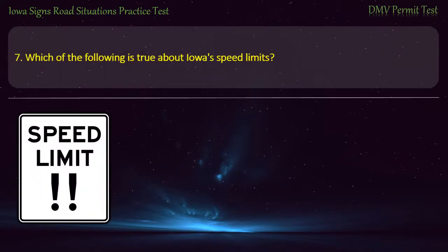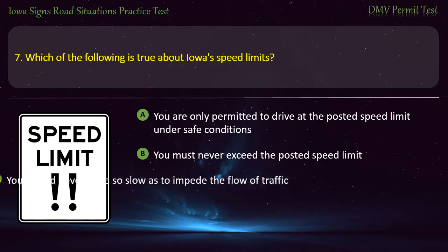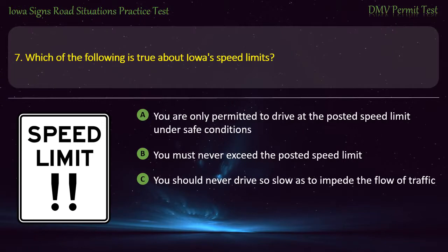Question 7. Which of the following is true about Iowa's speed limits? You are only permitted to drive at the posted speed limit under safe conditions. You must never exceed the posted speed limit. You should never drive so slow as to impede the flow of traffic. All of the above. Answer. All of the above.